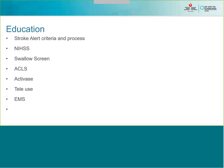Education, stroke alert criteria and process. When I first started this, that seemed to be a moving target. I would send out a tool and say, okay, let's audit every stroke alert that comes in the door, and this is the tool we're going to use to measure it, and we did it. And then I'd learn a little bit more, and it's like, oh, we need to change this audit tool. And they became a little frustrated with the moving of the goalposts. Why doesn't it just stay the same?